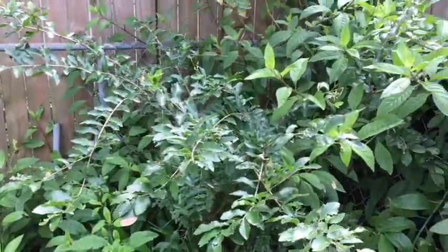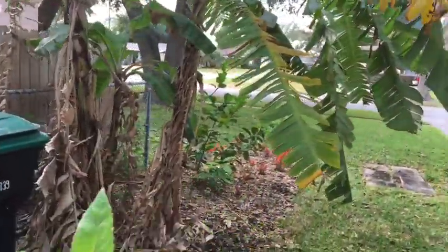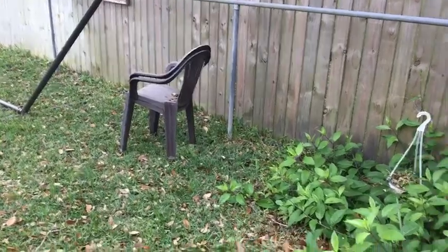And then we have a Barbados cherry at the back, and banana trees, and a Ponderosa lemon at the front. So that's pretty much our garden. We have a passion fruit vine at the opposite side of the yard.